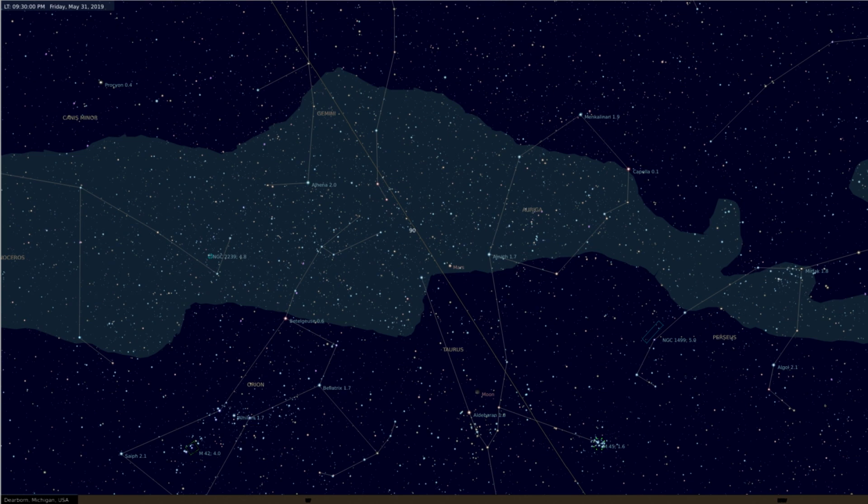And finally, the Eta Aquarids meteor shower peaks on the 6th in a moonless night. There's a maximum expected of 40 meteors per hour, and they're best seen beginning after 2:30 a.m. And that's what's up for May 2019. Keep looking up. It is, after all, the best free show in the universe.